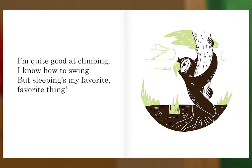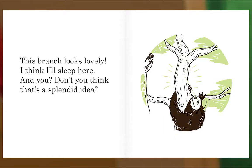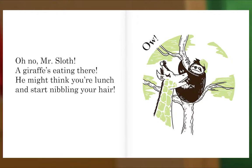"I'm quite good at climbing. I know how to swing. But sleeping's my favorite, favorite thing." "This branch looks lovely. I think I'll sleep here. And you, don't you think that's a splendid idea?" "Oh, no, Mr. Sloth. A giraffe's eating there. He might think you're lunch and start nibbling your hair. Ow!"